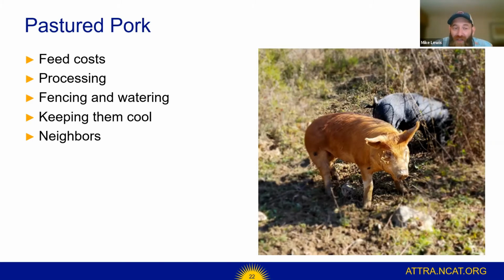Fencing can be problematic if you're not careful in your breed selection and your husbandry work. You should be aware that these are, as you can see, awful cute animals, but they are big and strong, and they can get out very easily if they are inclined to do so. Most of our fencing on my operation is 3-strand polywire, but we do introduce our pigs to this at a very young age. So within 7 to 8 days, we're running 1 strand of polywire inside of our farrowing pens. So they understand that at a young age, and we have very few issues on our farm. Not to say that that's not normal. There are cases when they do break out, and it can be problematic.